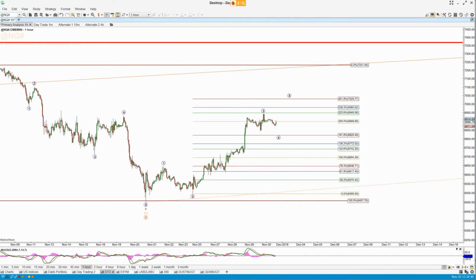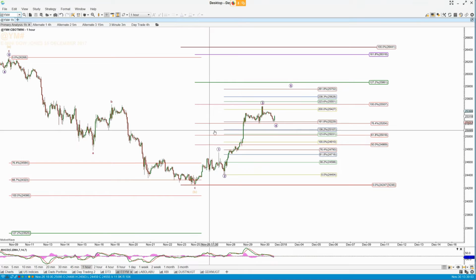Okay, quick look at the NQ. Same thing here. We've got a 1, 2, 3. I'm looking for it to hold above 68.20 and push up to 7030 area to complete 5 up. Then we need it to hold the pullback next week. So it's exactly the same as the ES.